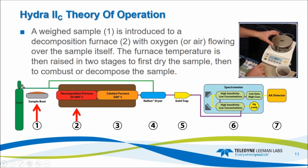Once the sample is dry, and this is based on experiments with the system as well, so you know your samples, and we have methods set up so you know what time and temperature at the dry stage it needs to be sufficiently dried. Once that's done, the temperature is elevated again to a decomposition phase, typically about 800 degrees C. You can go up to 1,000, but for most analysis about 800 degrees C is going to give you a good, thorough decomposition of that sample.